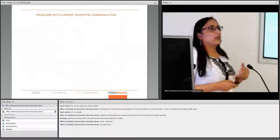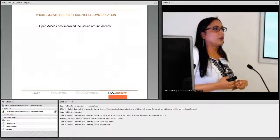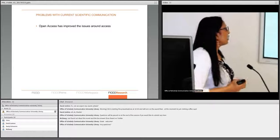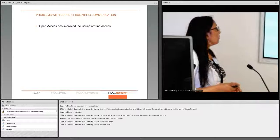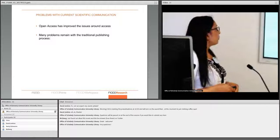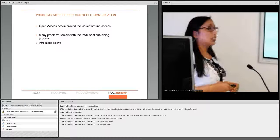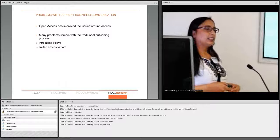The other problem that used to be there, that thankfully isn't anymore, is about access. So the open access movement, which started about 15, 16 years ago in full, has improved issues around access, allowing people to read more of the research that is done. But there are still many problems with the traditional publishing process. There are delays in the review process, in the publication process as well. There's still limited access to data.